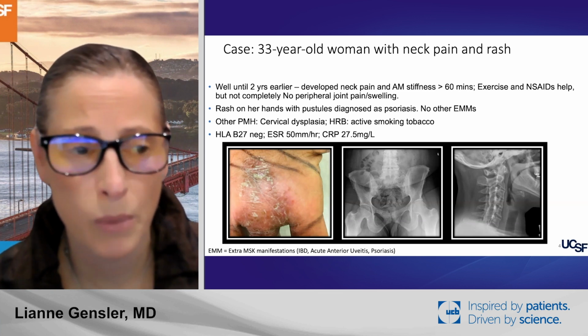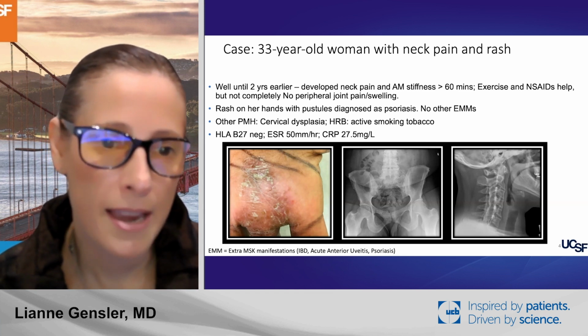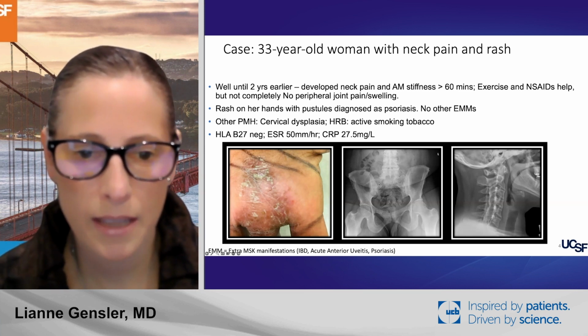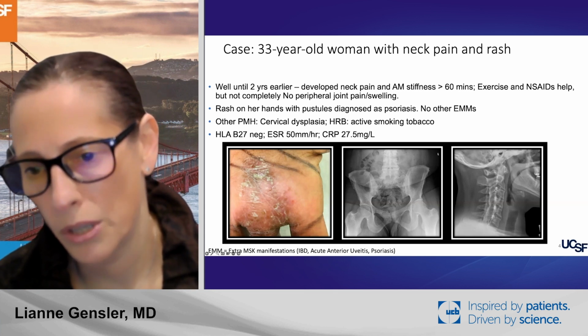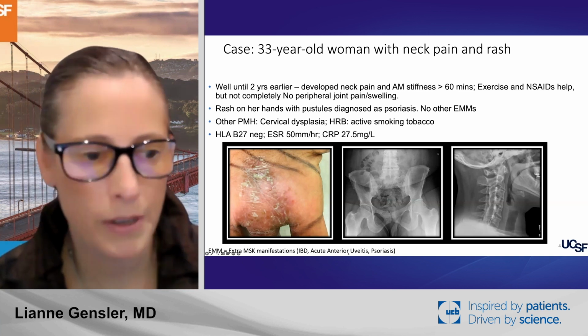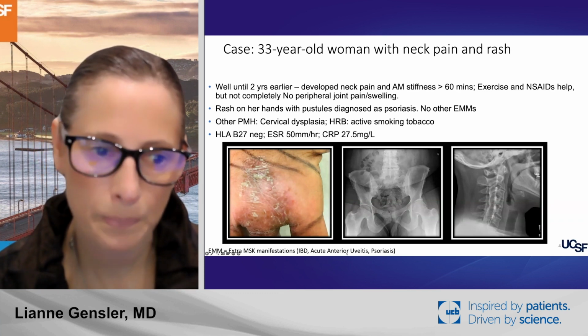She was an active smoker, noted to be HLA-B27 negative, with high inflammatory markers by serologic testing. And here are imaging studies which show very nicely that she has fused sacroiliac joints, and then a neck x-ray, which shows both syndesmophytes that are bridging and fused facet joints and facet arthritis. So very classic radiographic axial spondyloarthritis with psoriasis.